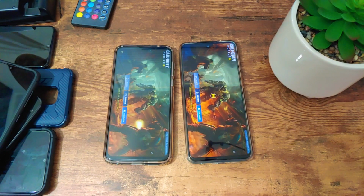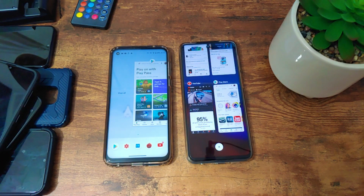And that goes to the Redmi Note 9S. So Max Squad, when it came to the application opening part of the test here, the Redmi Note 9S absolutely destroyed the Moto G Power here, opening up every single application faster than it. Now let's test the RAM on each device to see if it can actually win in that department too.